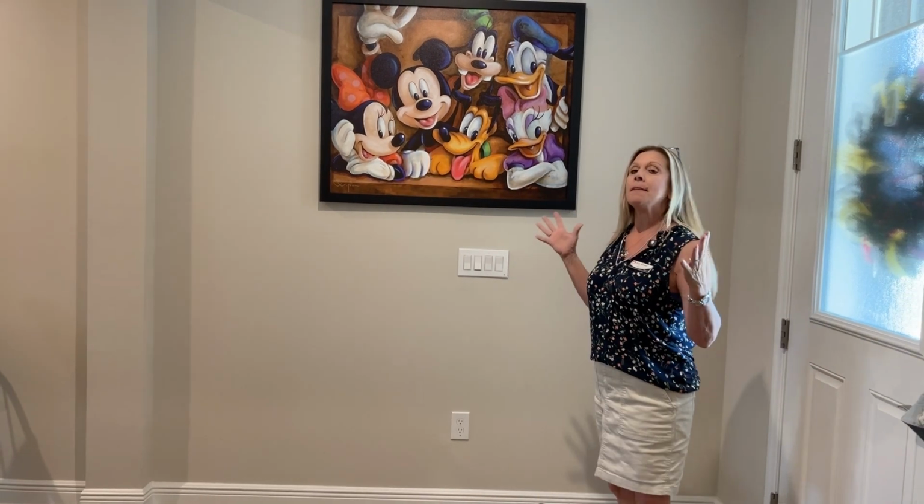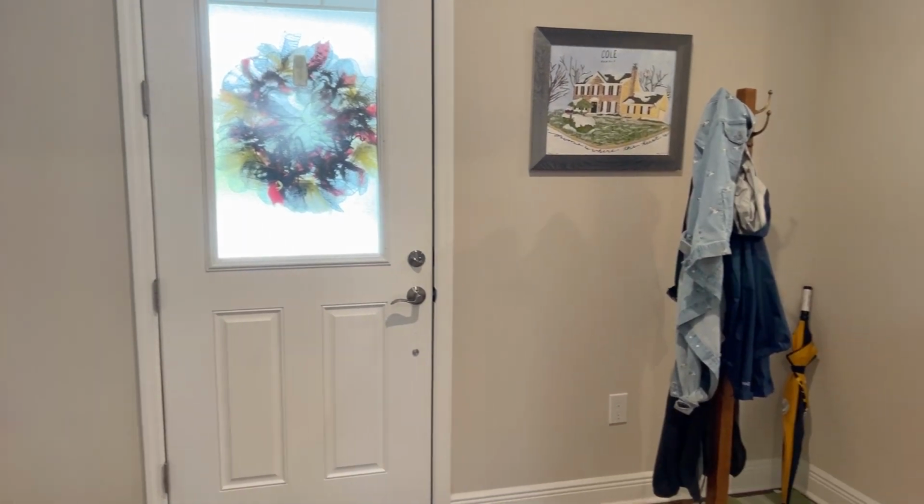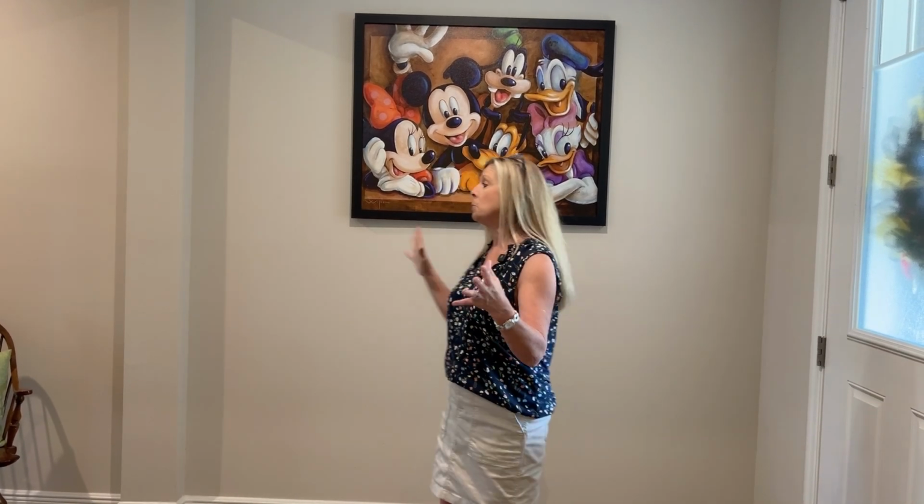So the first thing I want to point out is your entryway. This is a really beautiful, very welcoming, large entryway. Personally, I like that. I love being able to have your neighbors come in, but maybe they don't have to access the full part of the house, but you have a great space to meet and greet friends or family when they're first coming over. So a nice big entryway.